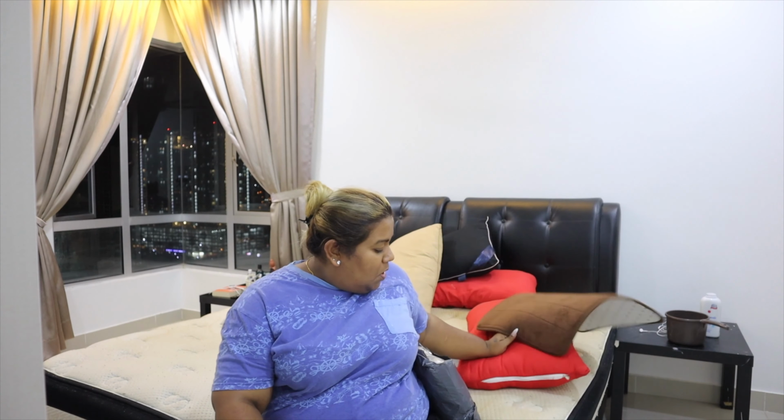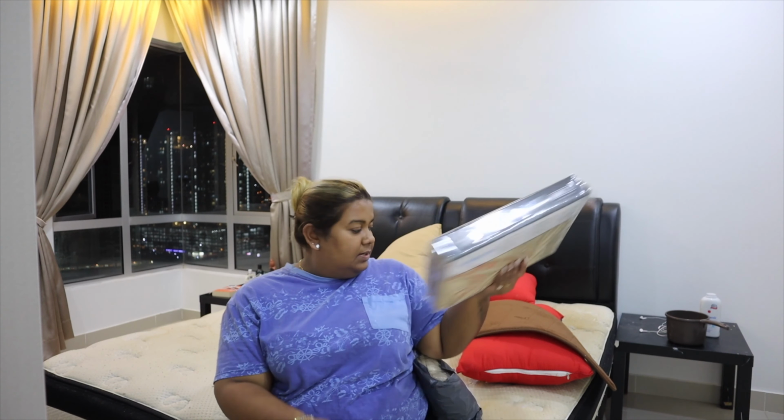So cute. You know the theme of the room that I'm going for this time is brown, because I've been recently obsessed with everything brown. So we've got a brown doormat, and we've got a nice coffee-colored bed sheet. I think this would look so pretty.